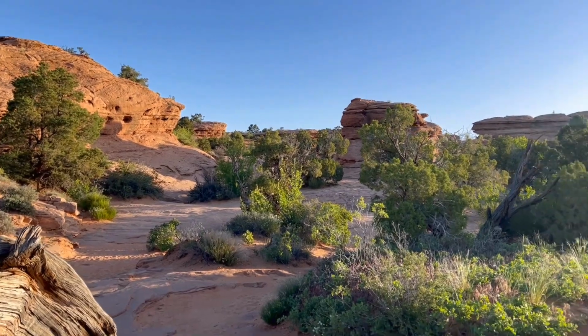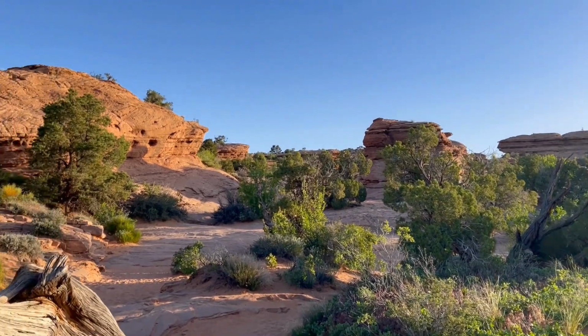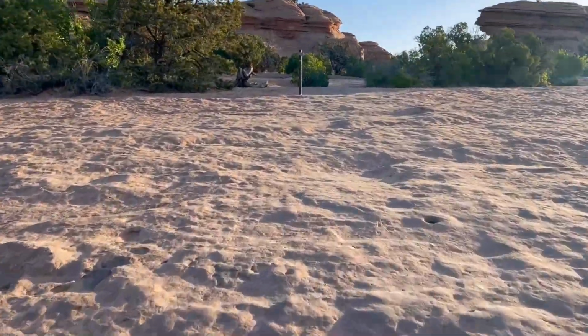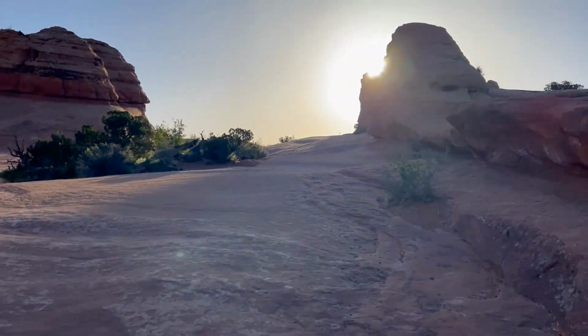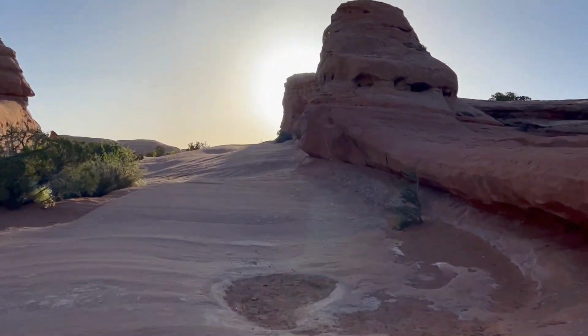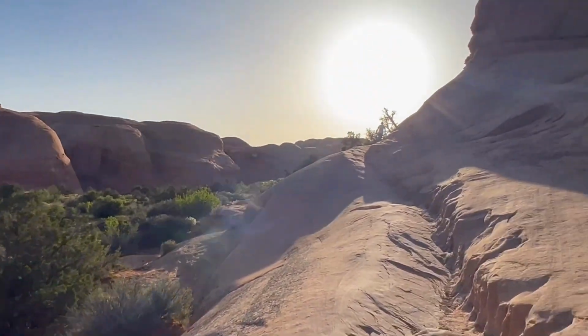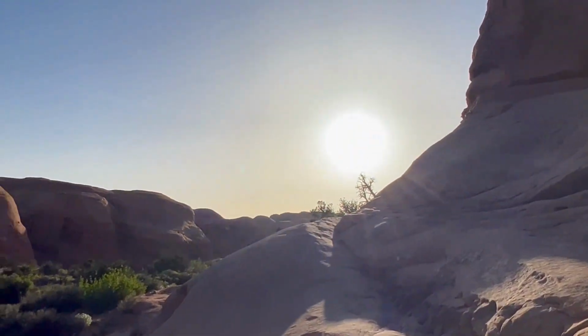Still kind of a steady stream of people coming back down. So that gives me hope. Not gonna be too terribly crowded when I get up there. Last stretch. We're along kind of a little cliffside here. And we're there.